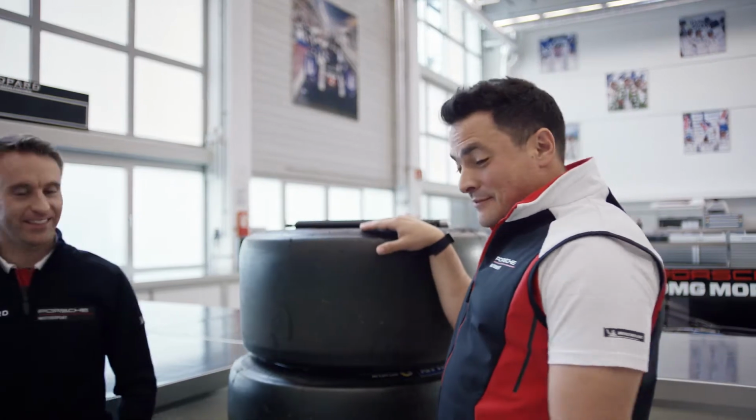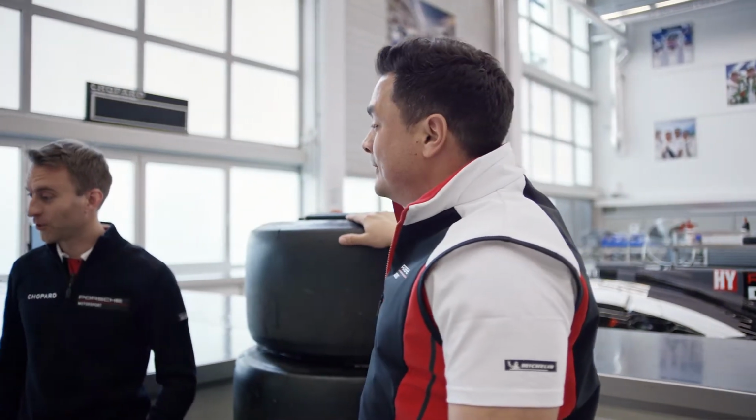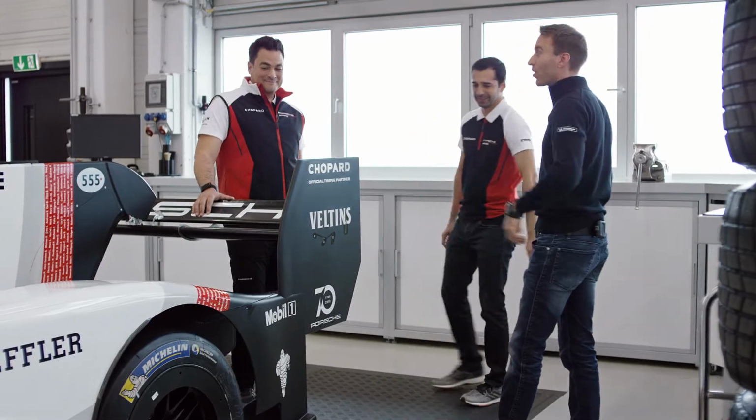So Timo and Neel, we have a small problem because we have some transport rain tires on the car. I think for us to continue the top 5, we need to put some slicks on it. Oh, that was a proper pit stop. And guys, now the EVO looks a lot better on slick tires.